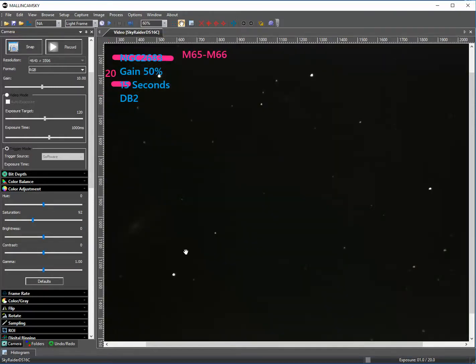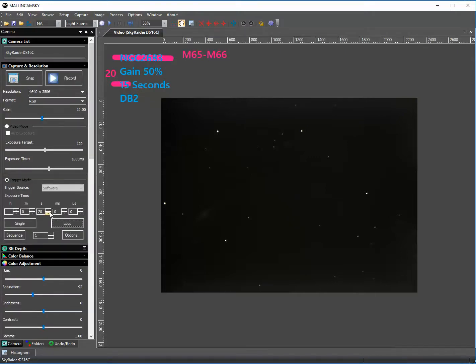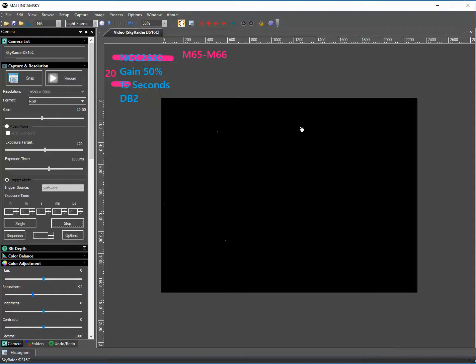Well, 3628's at the bottom. So I got to move everything over about a half a field to the right. So let me stop the exposure. Let me go to 2 seconds. Loop. And I want to move that bright star to where that bright star is. So let's see.